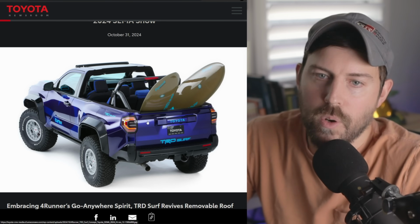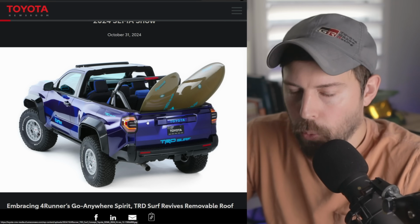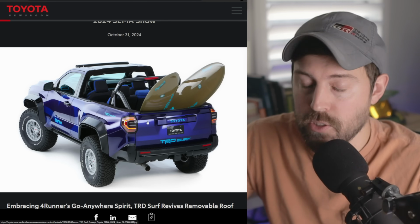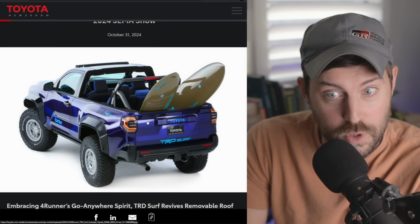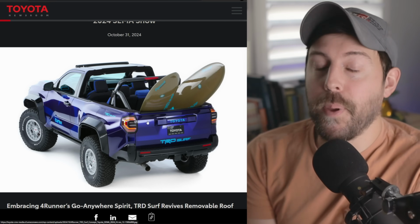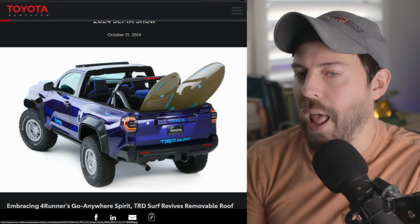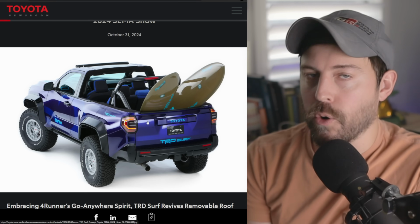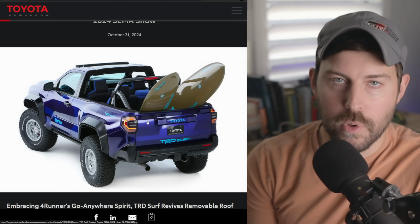Oh my gosh, it's so cool. And I think it's what so many Toyota fans would want to have as an option. I know many people would prefer to have the hardtop that isn't removable, right? It's a quieter, more solid experience. But if a 2-door 4Runner with a removable top was an option, I'm losing my mind at the thought of it. It would absolutely shake up the Bronco and Wrangler stranglehold on the market with their removable tops.